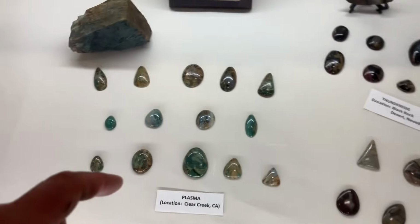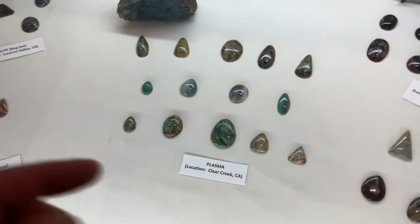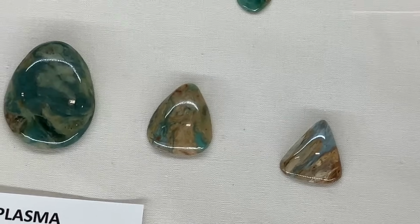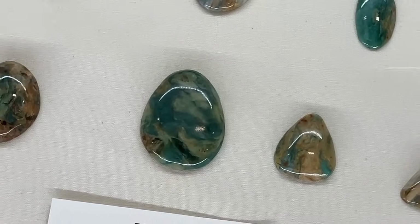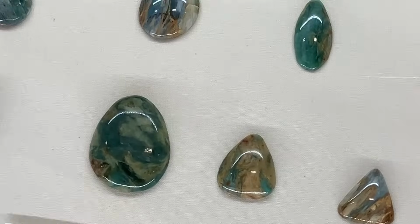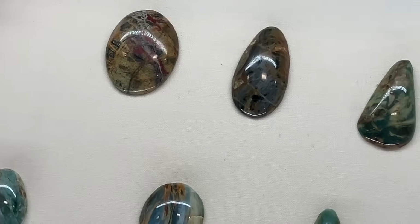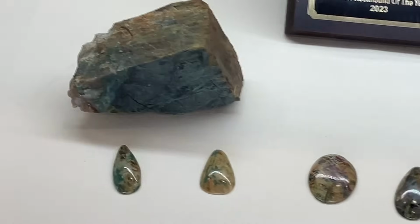Do you know anything about this plasma? Is Clear Creek like Central California? Clear Creek. No, never even heard of one. Not from around these parts. Deep Creek. I don't know where the Clear Creek is. That's a great piece of rough right there.